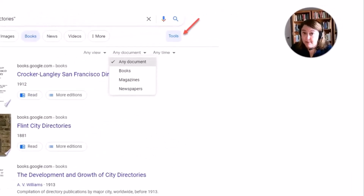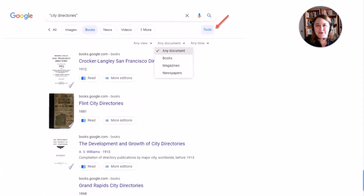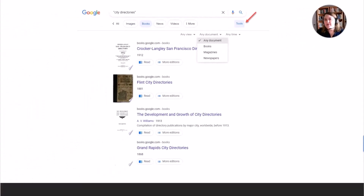Now, we didn't talk about this, but another newspaper site is the Google News Archive. They stopped adding to Google News Archive a long time ago. But one easy way to search that collection is to do your search maybe on a name. When you get your results, go and click on any document and choose newspapers to see newspaper results. Okay? That's Google Books really quick, but it should be one of those things that you always take a look at.